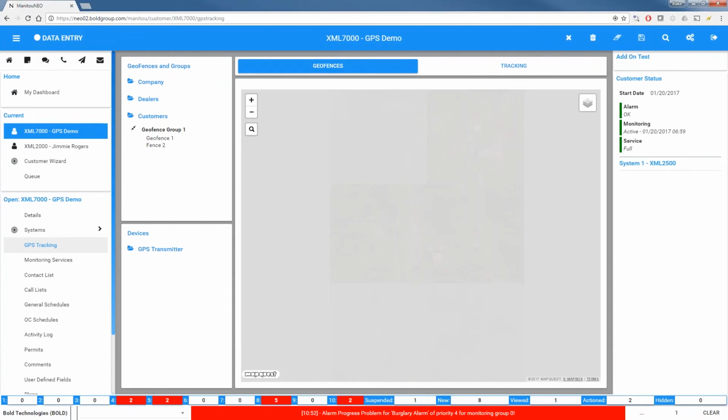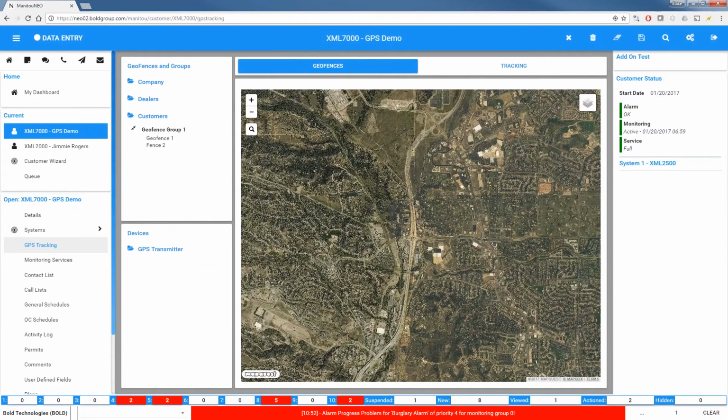So the new GPS interface, as we were making the transition to NEO, some things changed in the world of GPS and pulling in maps into an application. In the past, we used exclusively Google Maps, but they made some changes to how they price and structure their mapping options, which for most of our sites made that solution really not feasible.